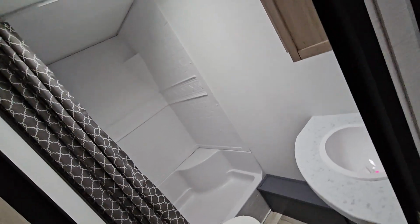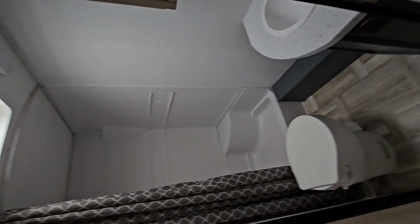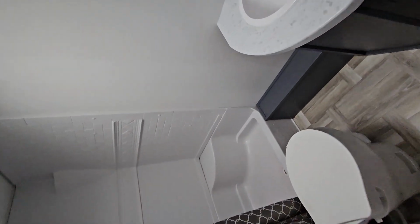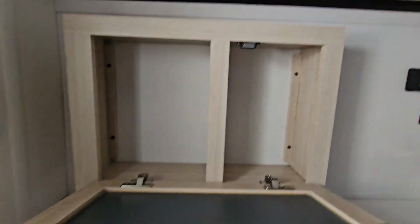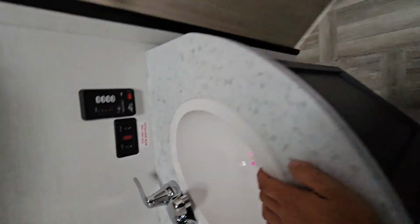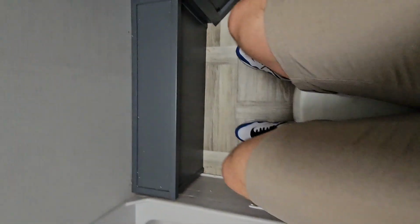In the bathroom, I'm actually going to flip our camera. So it's going to move for a second so we get a little bit more height, get a better view inside this thing. Hopefully that didn't make your view too weird. We've got our mirrored medicine cabinet, pretty good sized sink, controls for everything. And then also this toilet gives a lot of room, so it's not up against the corner or anything like that.